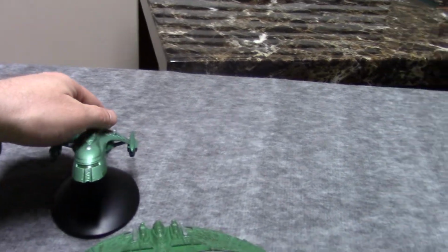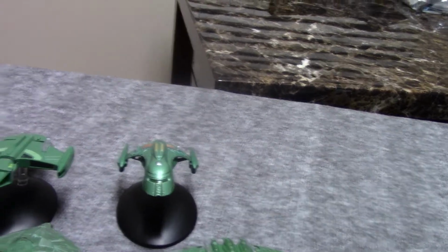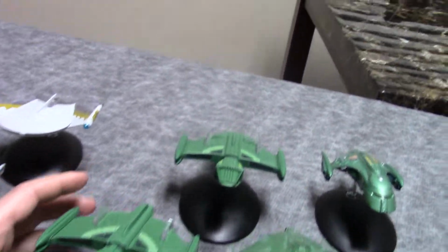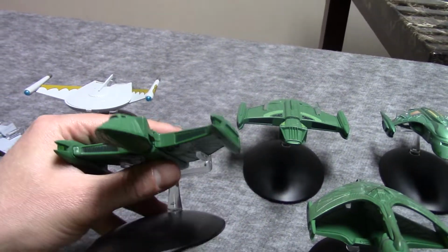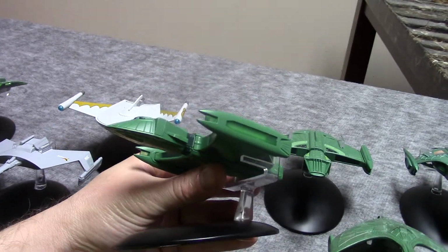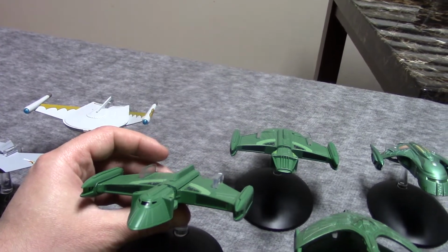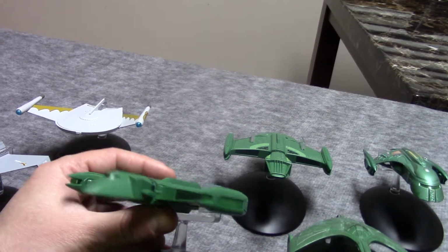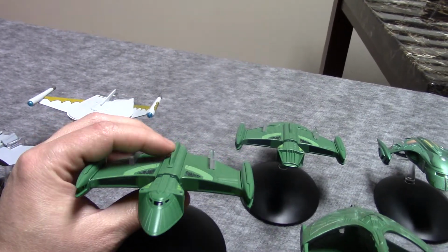But moving on, this is honestly one I was more interested in. Where are we at here? Here we go. I skipped over it. The Romulan Scout Syrup from Season 3, the Defector. This is something pretty unique to Eaglemoss. I'm not going to say no one else has ever done this model, but it's not common. I know that Micro Machines had it. Still, this has a lot of metal.